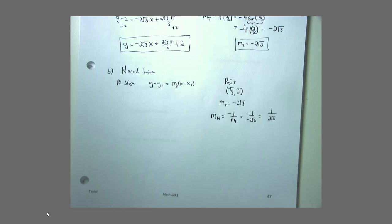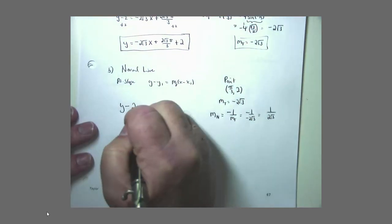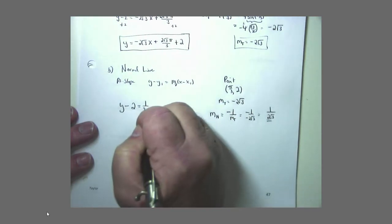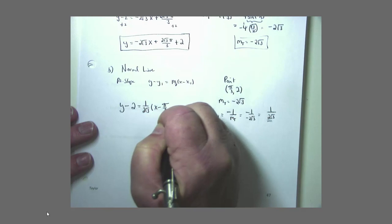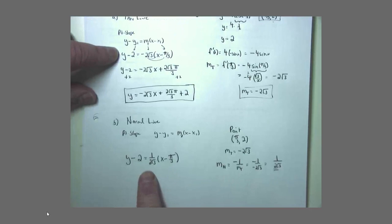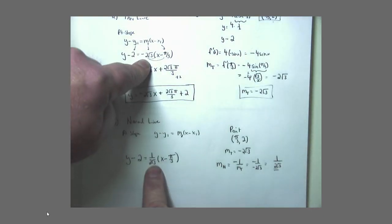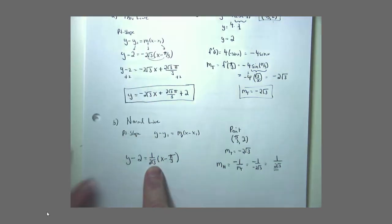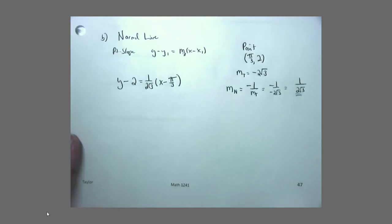And then I go back and plug them in the same way. y minus the y-coordinate, which is 2, equals the slope of the normal line, which is now 1 over 2 square roots of 3, times x minus the x-coordinate, pi thirds. So basically, if I look at these two equations plugged into the point slope formula, the only thing that's going to change is going to be the slope. And it's the negative reciprocal of the tangent line to get the normal line. But again, it's web work, so I'm going to have to clean this thing up.